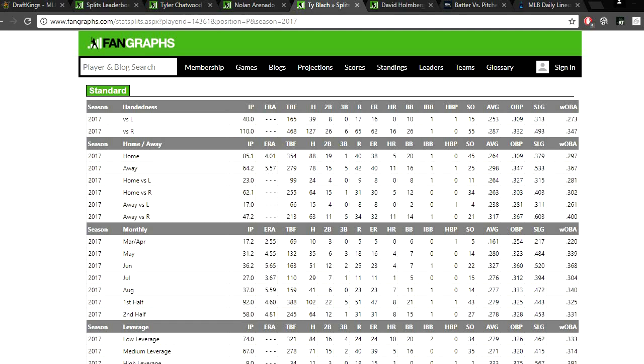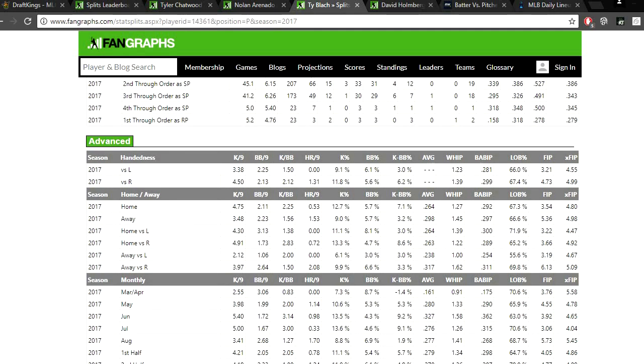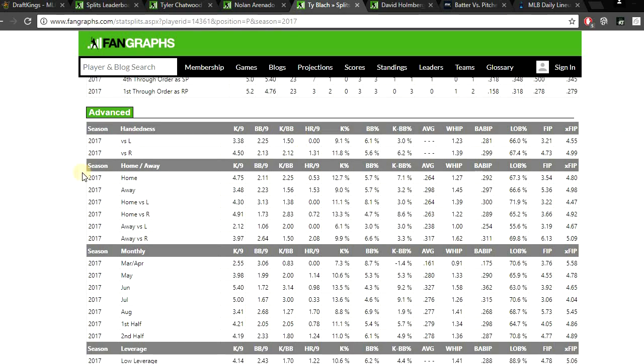So you are going to want to get exposure to the Rockies here. Ty Blach is just not a good pitcher. So far on the year to righties, he's allowed a .347 wOBA. And if you look at his away splits, when we get this guy out of San Francisco, he will give up a ton of home runs. On the road this year, Blach has given up a 1.53 home runs per nine.